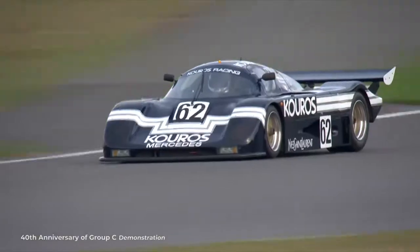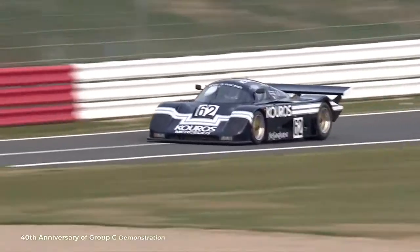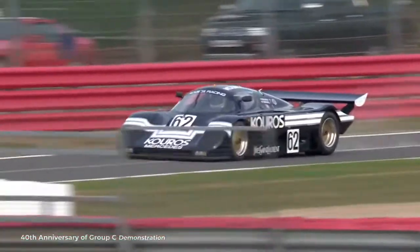The car then came back to Le Mans in 1986 and claimed pole, raced by the Yost team in Rothmans colours for Derek Bell and Hans Stuck in 1987.